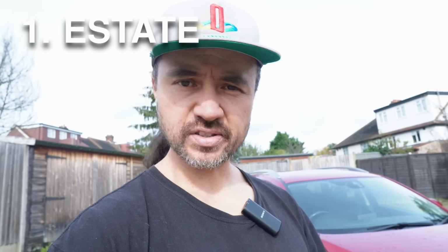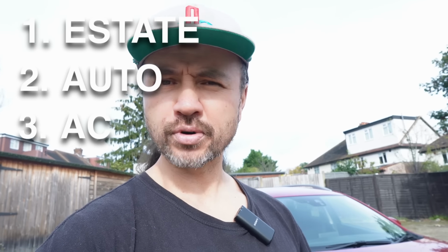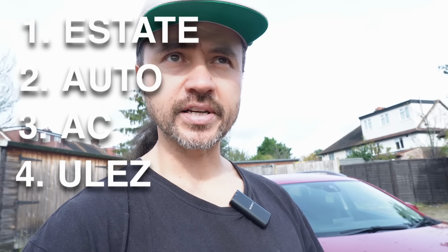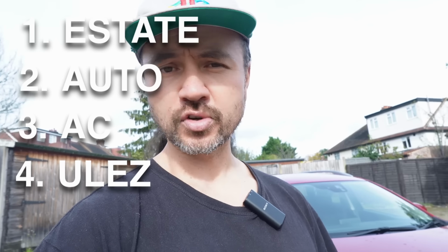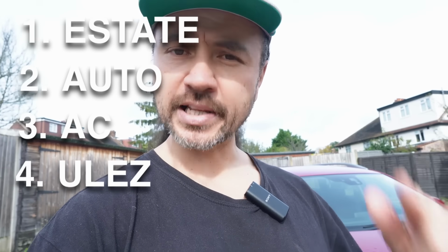So first things first, it's an estate. Check, box. Second of all, it's automatic. Check, box. It's a 2 or a 2.2 liter diesel, but it is a Euro 6. So not only is it fuel efficient, but it's also ULEZ compliant. So that is a huge check box. Let's check out inside.